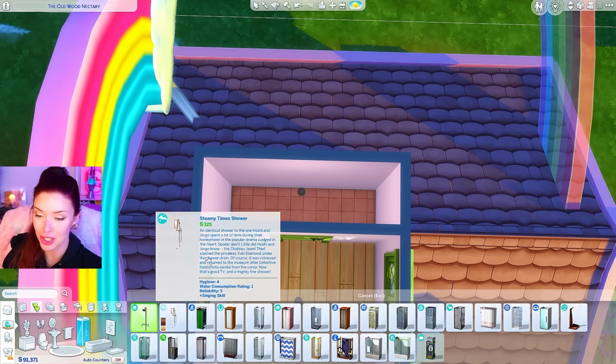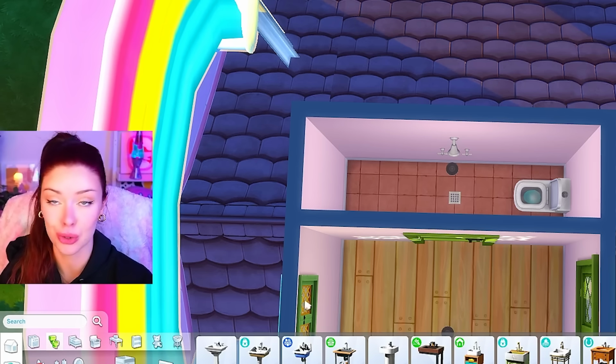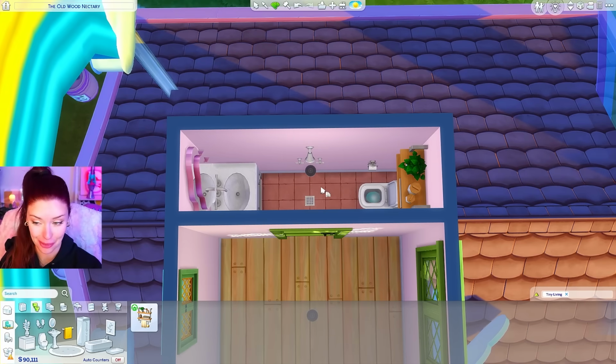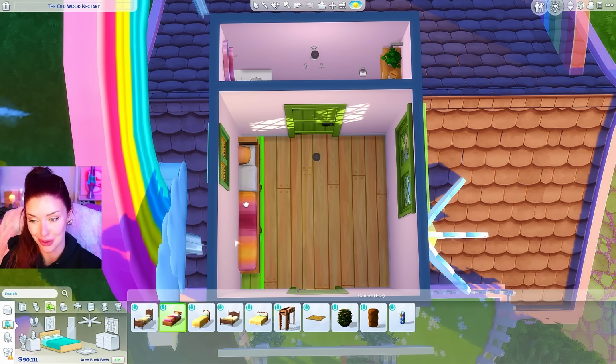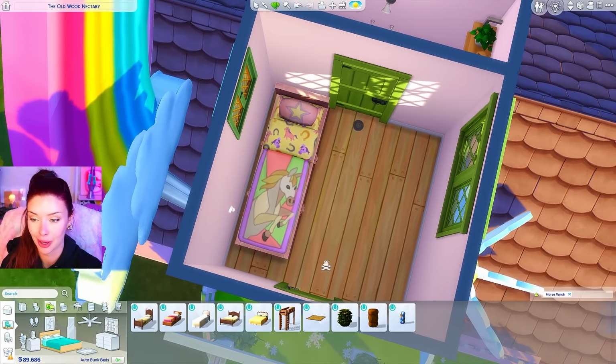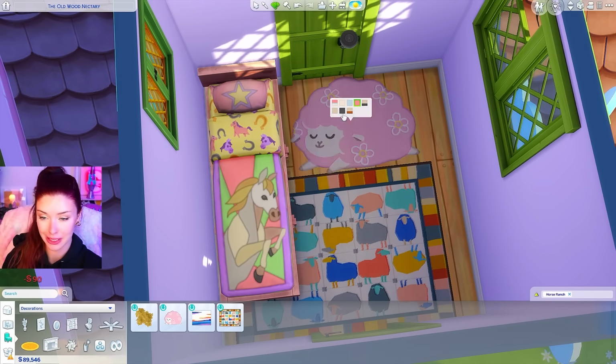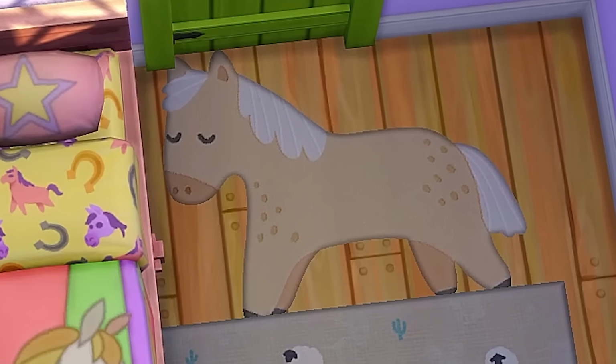This is gonna be super tiny, super basic, like shower there, toilet on this side, and we'll do a sink and a mirror. There, we've got the bathroom. And then for the bedroom, we're gonna have to use just a single bed. I still want it to be super colorful. Oh my, we have to use that one. And then we definitely have some horse rugs there, if one of these rugs gives My Little Pony. Oh, this one's cute too.